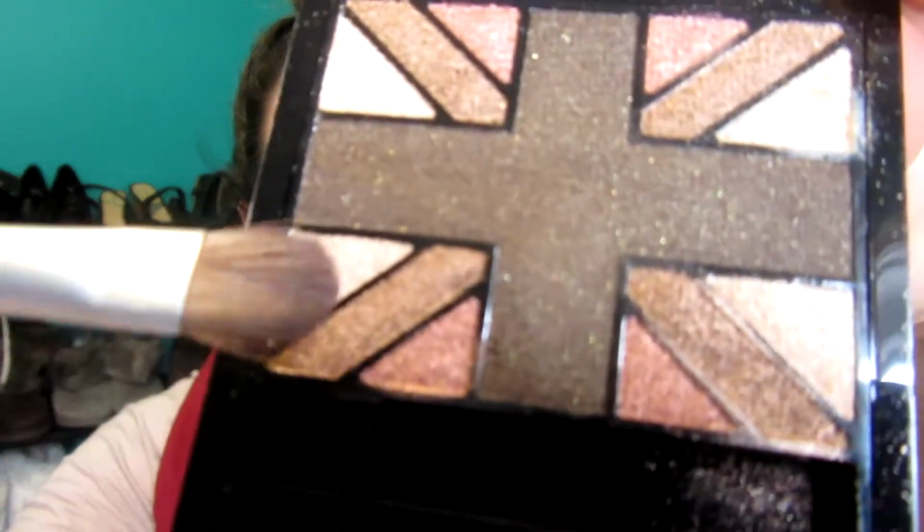Taking this flat eyeshadow brush. This one's from the Body Shop years ago. I don't even know if they still make them or not. I'm going to be taking a light shade, and this is my lid shade. So it's going to be this one right here. Oh, the lightest shade. Boy, they really do make these eyeshadows tiny.